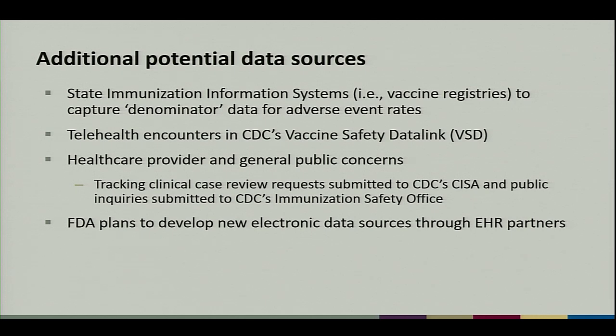So other potential data sources to assist with vaccine safety monitoring include state immunization information systems to capture denominator data for adverse event rates. We are looking at capturing information on telehealth encounters and CDC's Vaccine Safety Datalink. We understand with COVID-19, there has been a fundamental change in the way healthcare encounters occur, and we want to make sure that we are able to capture data to the extent possible from these telehealth encounters in our surveillance systems. We also are able to gauge healthcare provider and general public concerns through our CISA inquiries and through our vaccine safety inquiry response program, which I mentioned previously.